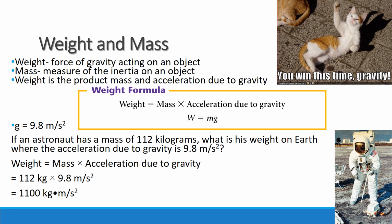You get a kilogram times a meter per second squared. And remember, this kilogram times a meter per second squared is equal to newtons. So both of these units are the same. And you'll definitely need to know those units on your test. And you'll need to know that these two units are equal.